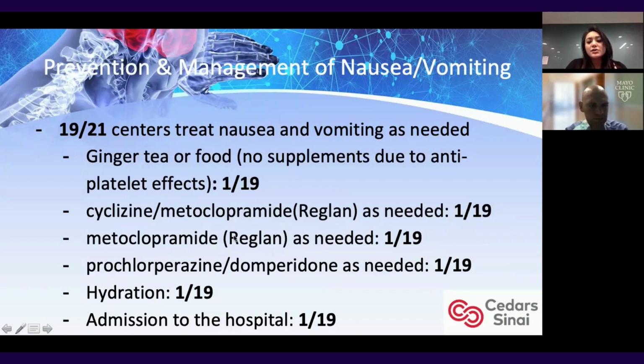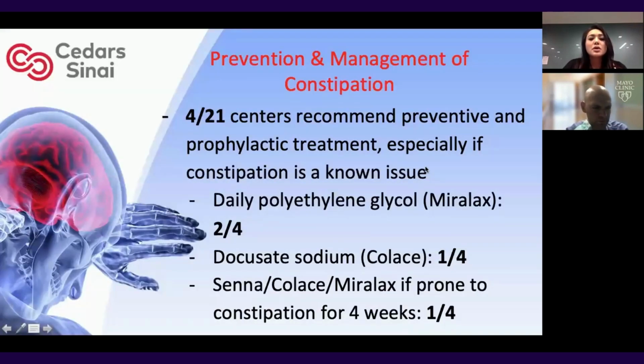And then as you see here, there are individual cocktails that they use for nausea and vomiting. One center recommended hydration, and one actually admits patients to the hospital. So moving on to prevention and management of constipation.